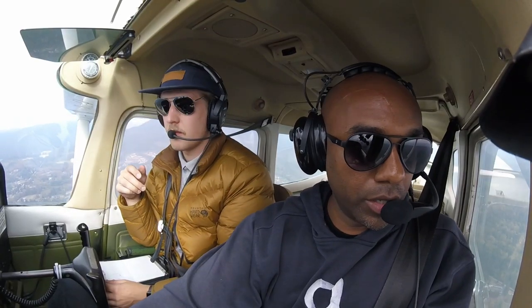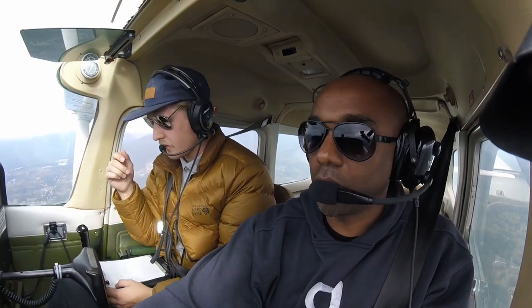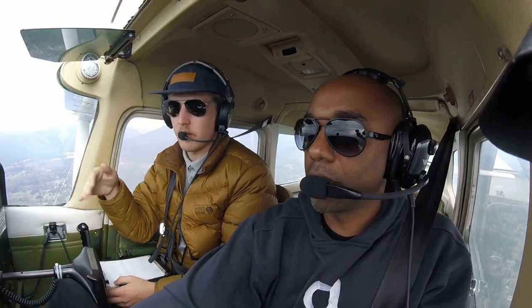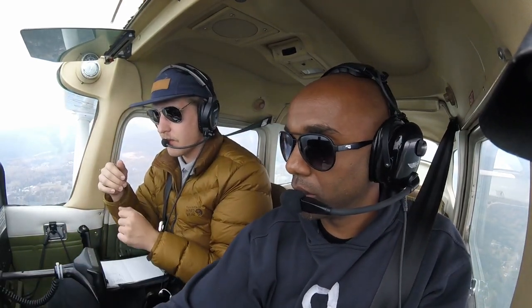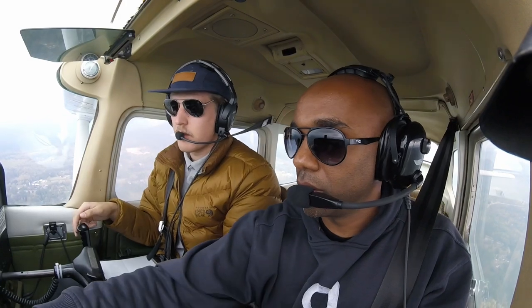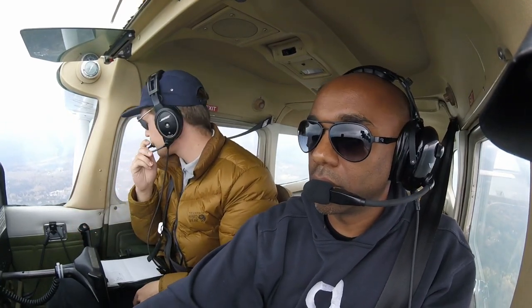Pitt Meadows Tower, Cessna 172, Golf Victor Oscar Tango, 1 mile north of Albion with Foxtrot inbound, full stop. Okay, slow the plane down. Golf Victor Oscar Tango, Pitt Tower, squawk ident, altimeter 2975. Which apron are you parking today? We'll be down at the south terminal, Victor Oscar Tango. Victor Oscar Tango Tower, thanks.